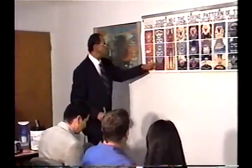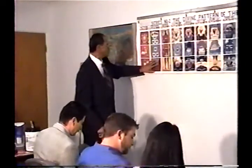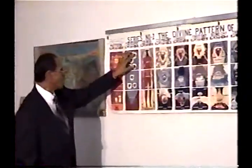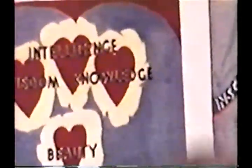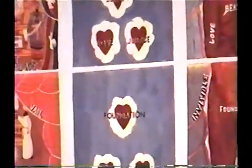So now here it is in this state. If you look at the chart closer, you'll find that we've got these attributes in hearts. We've got the hearts in a bigger heart. And around it we've got a red which denotes the kingdom. I'm trying to explain so everybody can see the picture.